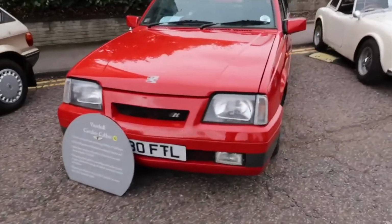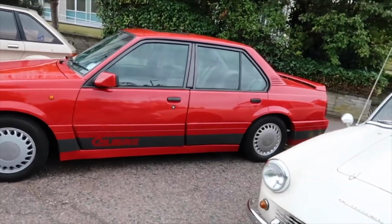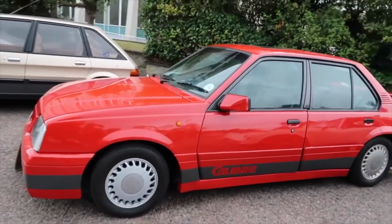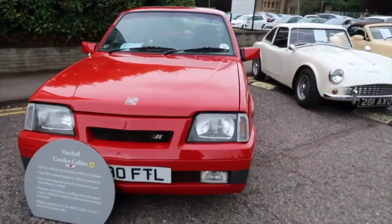Cavalier. Calibra, I think they were called. My mum and dad nearly bought a 130 SRI, same year as this. Could have changed my life. We bought an Orion instead, but glad we did.